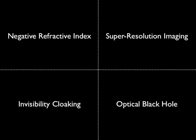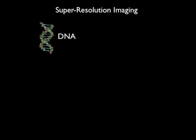Refractive index is a fundamental property of optical materials, and its implications go far beyond simply refracting light in a different direction. Because many objects, such as DNA and viruses, are much smaller than optical light, information about the structure of these objects cannot be seen using conventional optical methods.